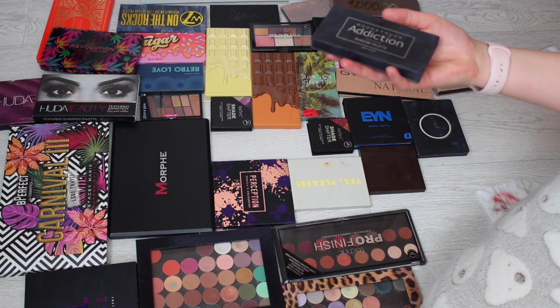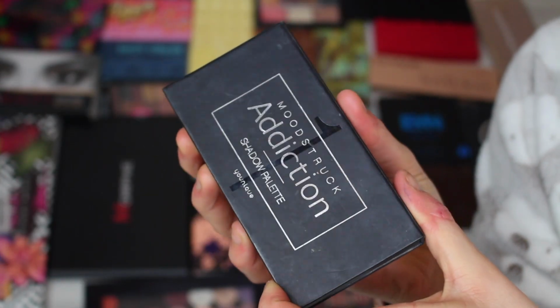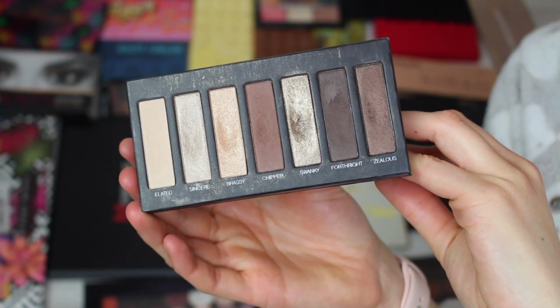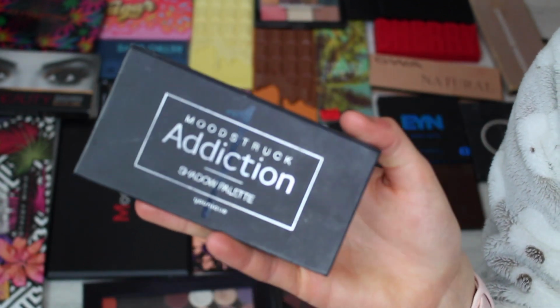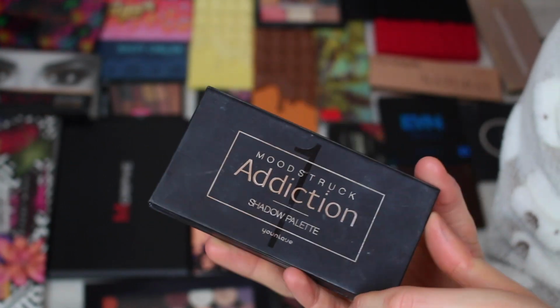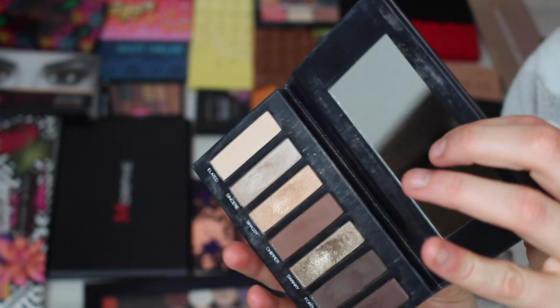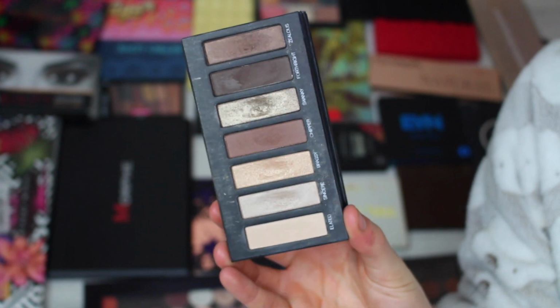Next I've got, do you know what, I stole this off my mum. She was literally like, do you want this? And I was like, yes, hello. And it is the most basic eyeshadow palette ever. It's from, where is it? Oh god, it's from Unique. Look, I've got no problem with Unique. There's nothing they've done to me personally, but I just don't like how the brand was shoved down people's throats. But I've got to be honest, this is a really good palette.